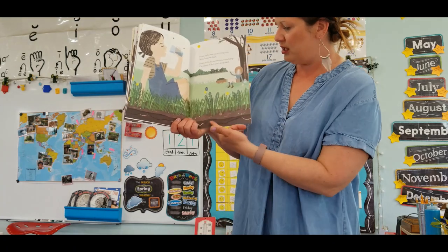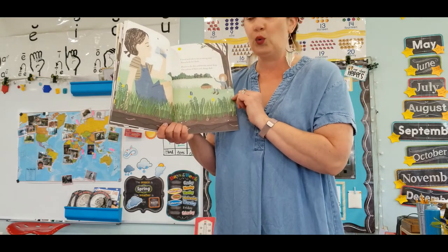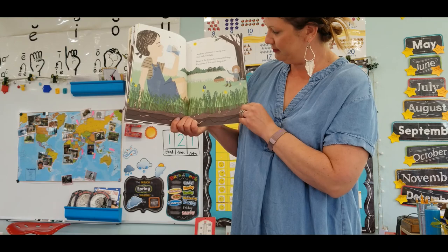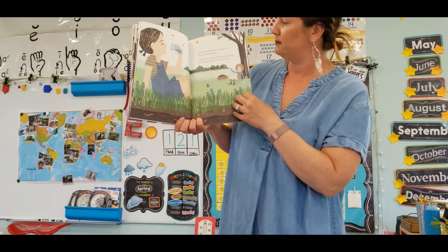Down in the dirt, the earthworms tunnel deep. I'm jealous of their cool, damp, dark place. Nice and cool under the ground, and she's hot up here. She's sweating. Whoop.